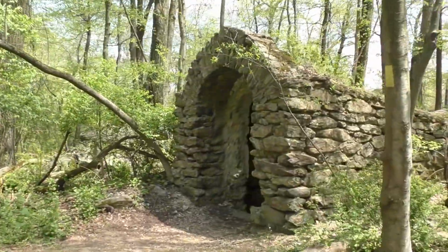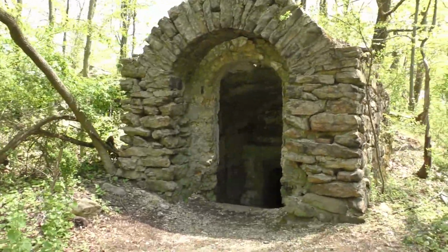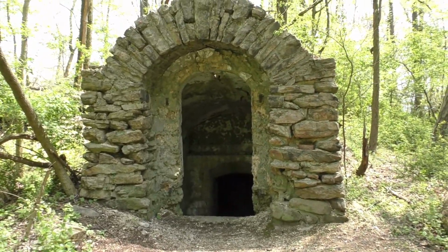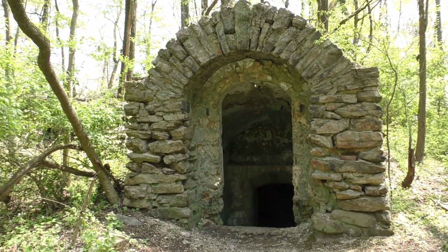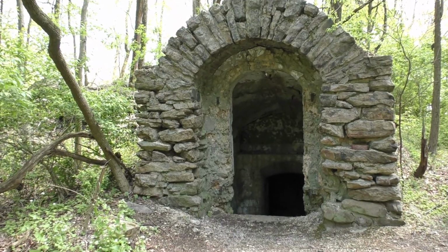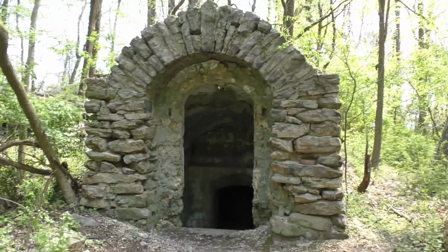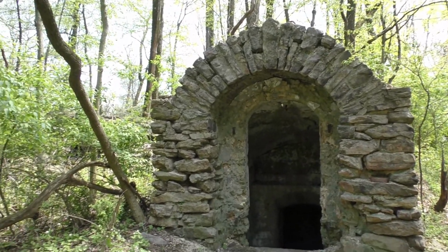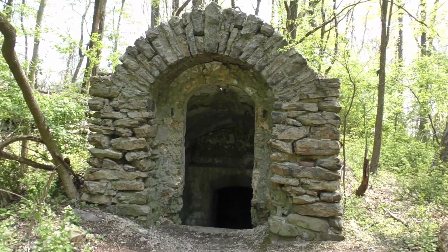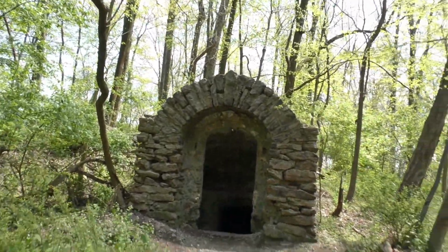So this is Kuechler's Roost, or Kuechler's Roost, however you want to call it. This is the wine cellar of, I think his first name was Jacob Kuechler, if I remember correctly. I could be wrong on the first name. But this is his wine cellar, and I'm gonna back up here a minute.